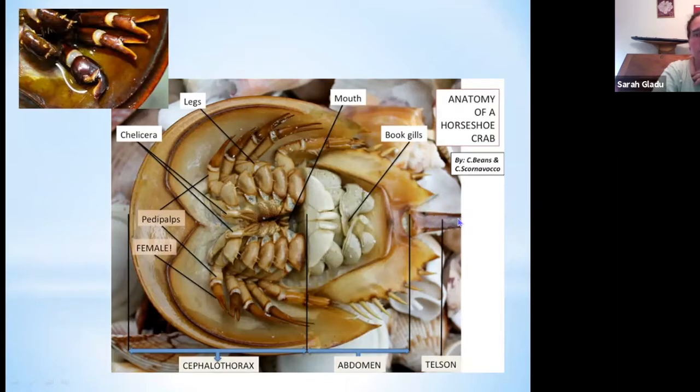So here's just another view of some of this, where you're looking at the book gills and the different leg structures. You can see the pusher leg here, which has a more scientific name, but I cannot remember it right now. And then here are the little feeder arms, where it can take its food and put it into its mouth, the pedipalps.